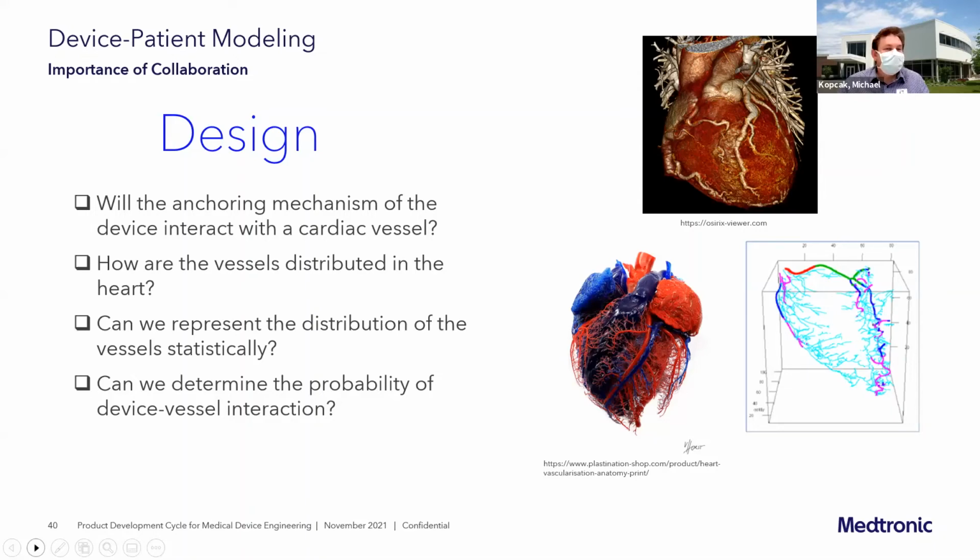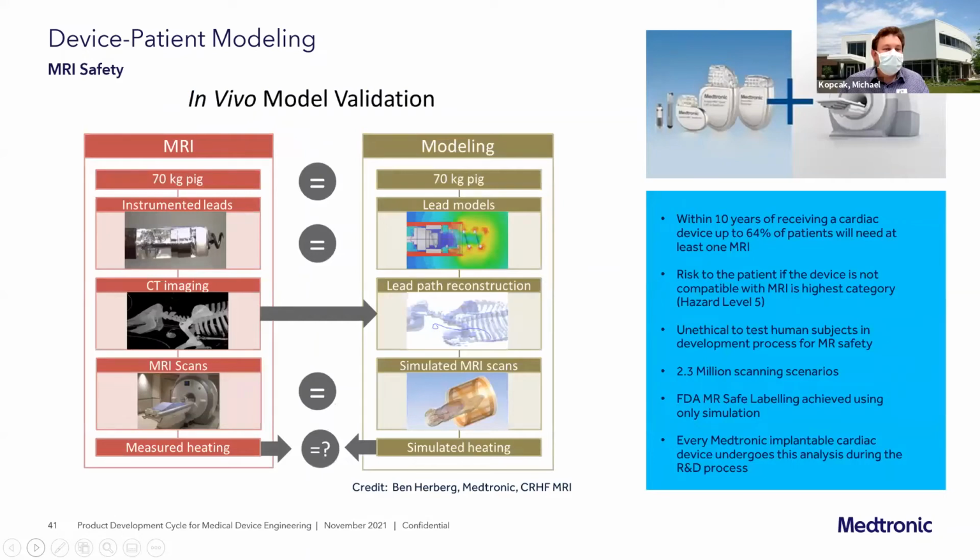So moving to the MRI problem, when you put metal in an alternating magnetic field, which you may have been exposed to in your physics classes already, it will cause a current to flow.